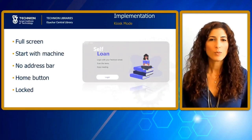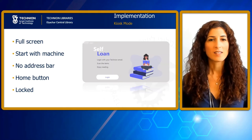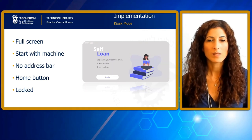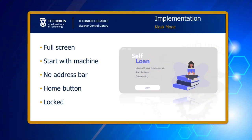We use the Chromium browser that is launched by the Linux operating system. The browser is launched automatically upon start in full screen. Then it is directed to the self-loan site with a parameter that indicates the institution. The browser is configured without navigation buttons and the address bar. Still, it is important that in every step of the wizard, there will be a home button to avoid a dead end. The Chromium kiosk is locked, so the user cannot close the service.